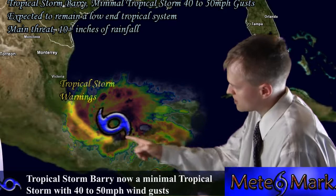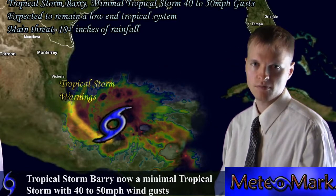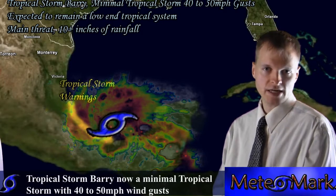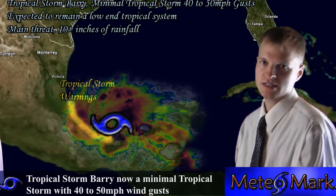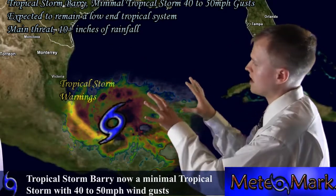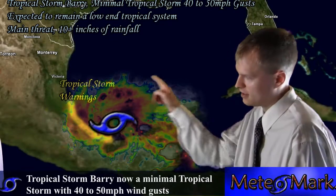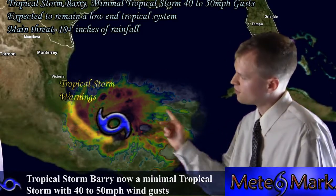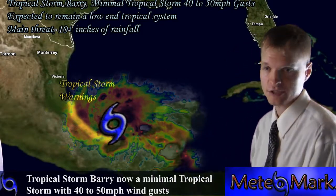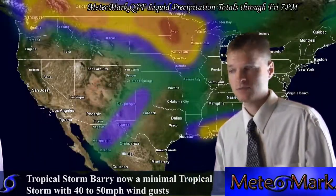But this is Barry, looking well defined on the infrared satellite picture. It's a minimal tropical storm, winds anywhere from 35 to 45 knots, higher gusts to 45 knots, and it's continuing towards the west-northwest. We don't have any other areas of interest for the tropics. Barry will not be allowed to strengthen too much before it makes landfall sometime on Thursday. So that's it for the tropics, pretty much benign at this point.